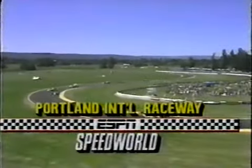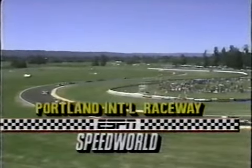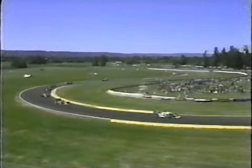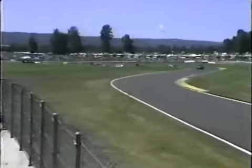ESPN Speed World today at Portland International Raceway. I'm Bob Jenkins, along with Johnny Rutherford in the booth, covering the pit area for us, Gary Lee and Larry Newber. Well, it would seem that perhaps Arie Luyendyk has the task this afternoon of being the giant killer.